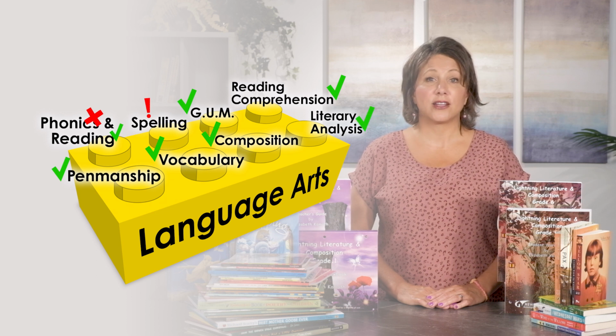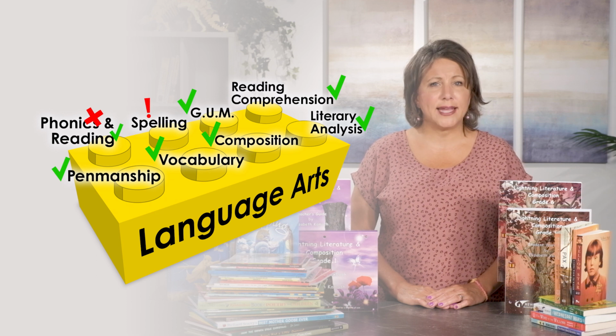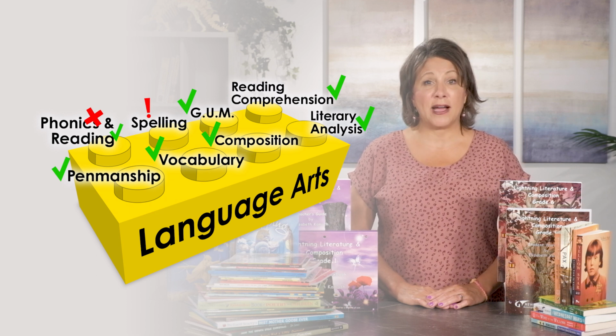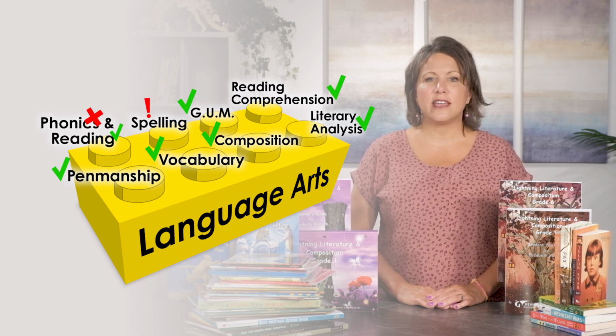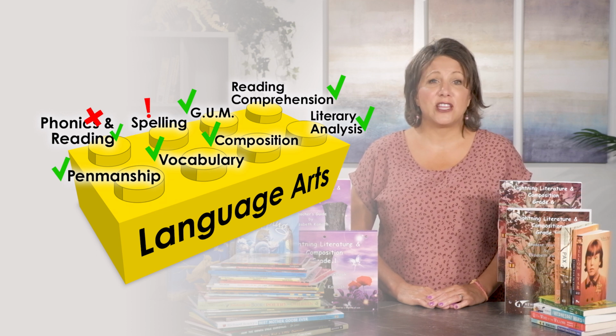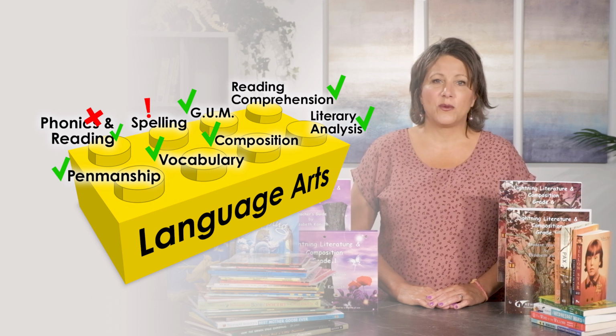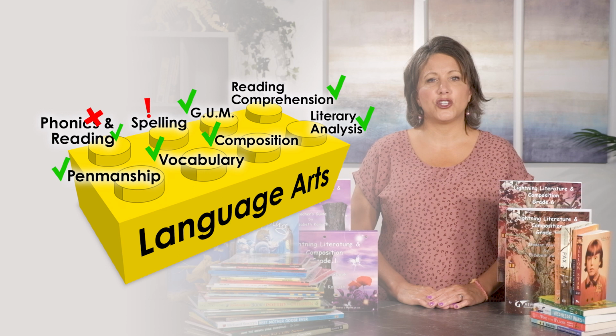Literary analysis goes deeper than basic reading comprehension. The student is now asked why and how type questions about the reading passages. You make comparisons and discuss how characters felt. You're delving into the author's motives. These are great discussion questions. When the answer is not clear-cut, the teacher book has a possible or best answer listed.